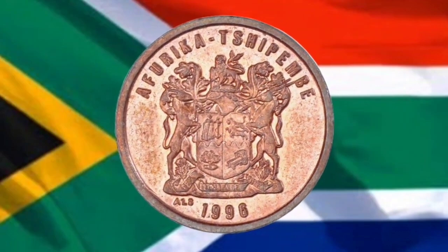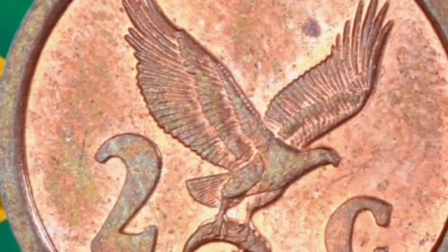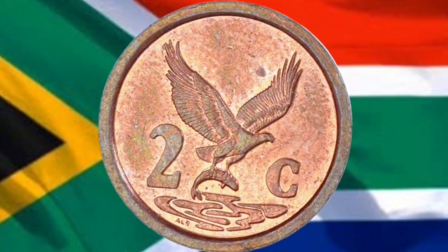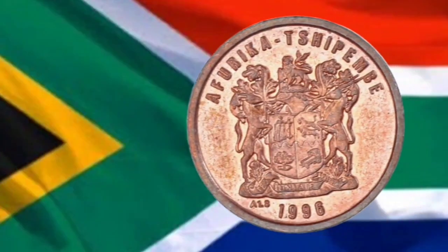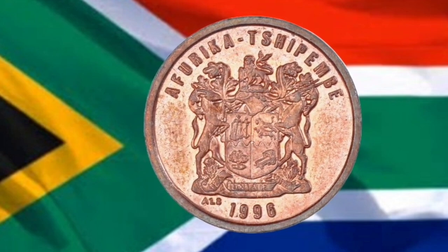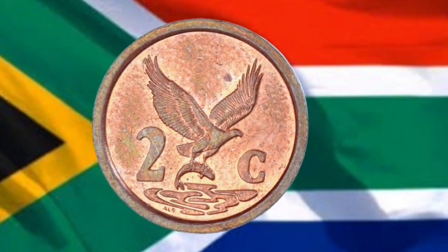What makes the 1996 2-cent coin especially rare and valuable is not just its age, but also a combination of factors such as low mintage, historical context, and demand among collectors. Some reports suggest that specific variants of this coin, possibly including errors or unique minting traits, have caught the attention of serious numismatists. Certain editions of the 1996 2-cent coin may feature die errors, off-center strikes, or double stamping. These minting anomalies drastically increase their market value.